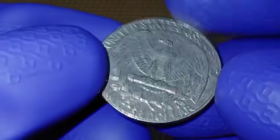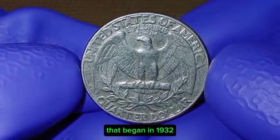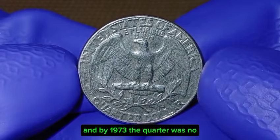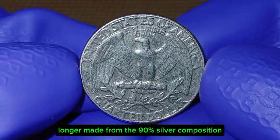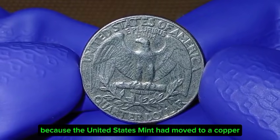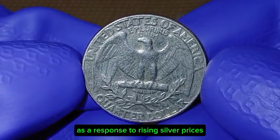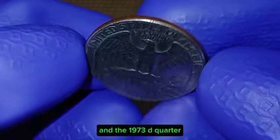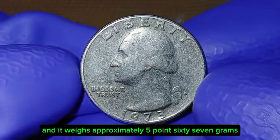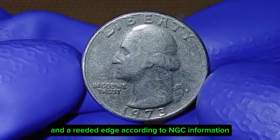The 1973 D Washington quarter belongs to the long-running Washington quarter series that began in 1932 and continued through many decades of American history. By 1973, the quarter was no longer made from the 90% silver composition used for Washington quarters dated from 1932 through 1964, because the United States Mint had moved to a copper-nickel clad composition beginning in 1965, as a response to rising silver prices and changing economic conditions. The 1973 D quarter therefore has a copper core surrounded by layers of copper-nickel material, and it weighs approximately 5.67 grams with a diameter of approximately 24.3 millimeters and a reeded edge according to NGC information.